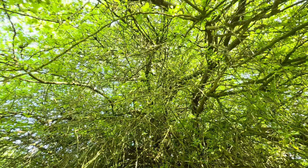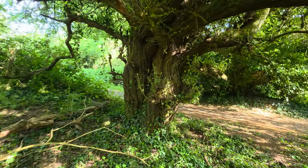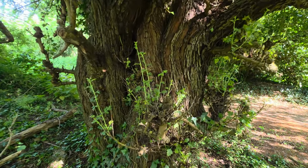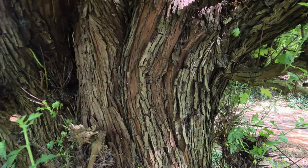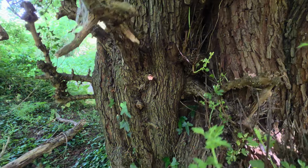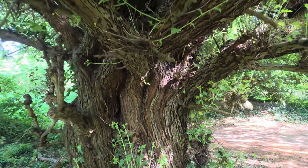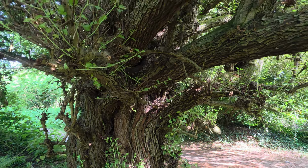Absolutely enormous. Have another look at the trunk. The detail and the width on the trunk is just incredible. Absolutely speechless. That has got to be the oldest hawthorn I've ever seen in my life. It's massive. Like I said, we've got 2 apples here.